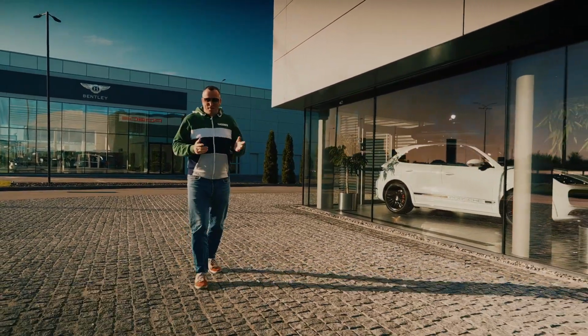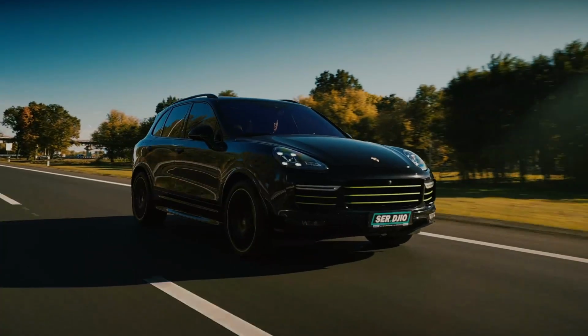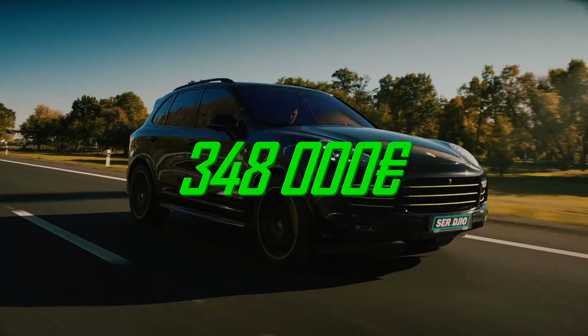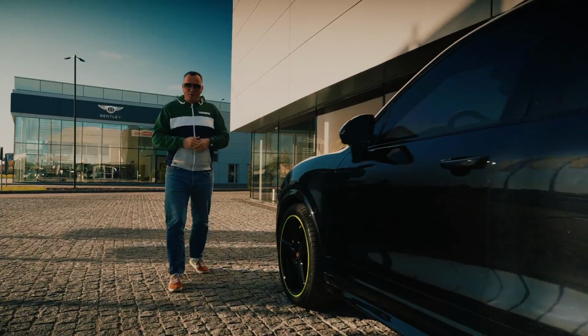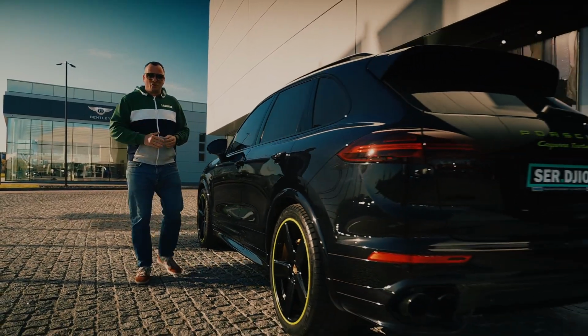What's so unusual? Cayenne Turbo S, 575 horsepower, 4 seconds from 0 to 100. How about €348,000? This is the most expensive Porsche Cayenne ever sold in the former Soviet Union.